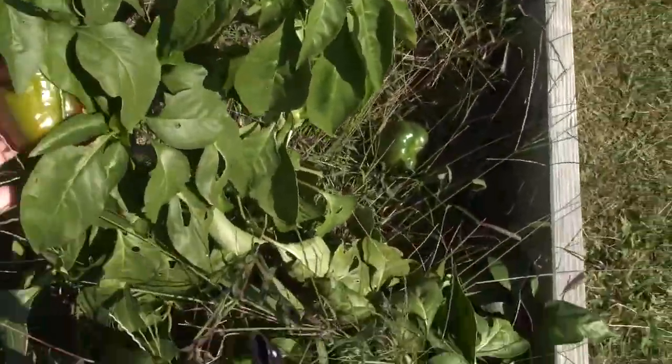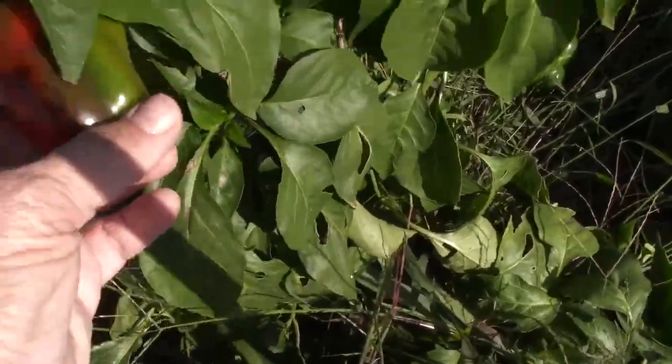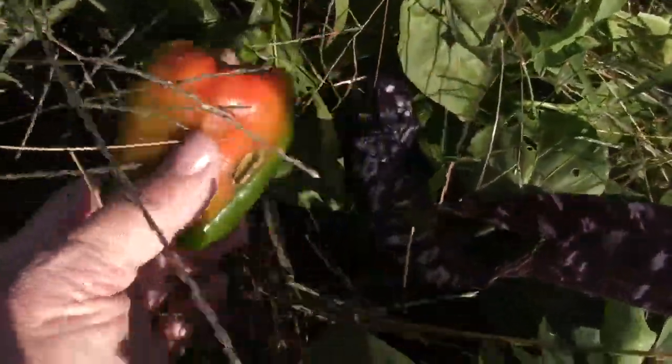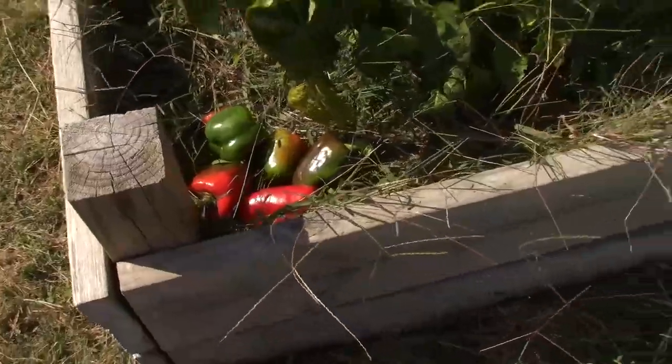And these over here are supposed to be yellow. That one looks like it's turning red though. That one's all different colors. It's a rainbow of colors too. All right. So yes, we are getting some peppers. Yeah, so I'll come back and get those.